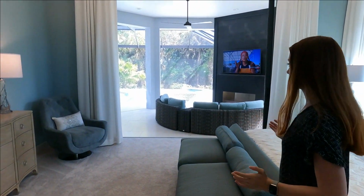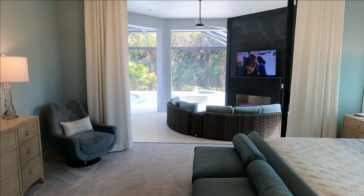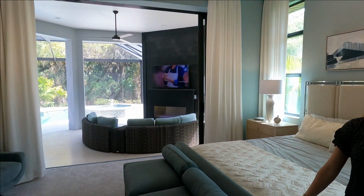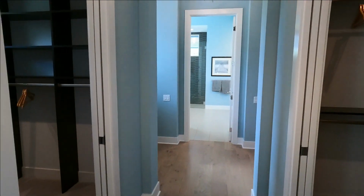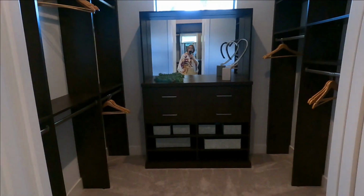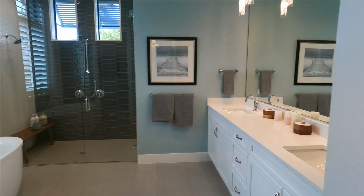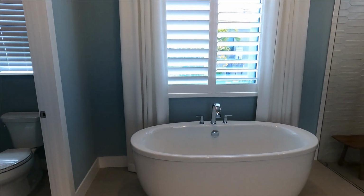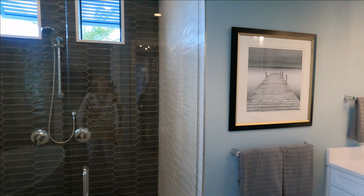This is one of the best features of this floor plan. You have 10-foot sliders that pocket entirely away, giving you a beautiful view out to your sitting area with your outdoor fireplace and TV out there. I didn't notice that those were sliders that opened all the way. Nope. That's really pretty. Built-ins in both your his and hers closets as well. Beautiful master bath with dual vanities, freestanding tub, and a nice big walk-in shower with dual shower heads.